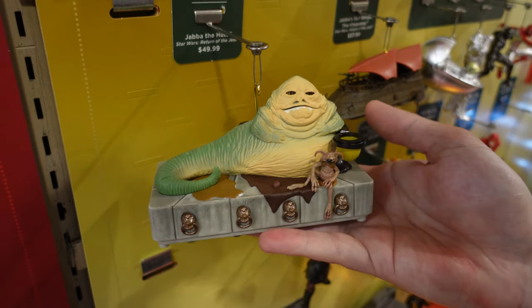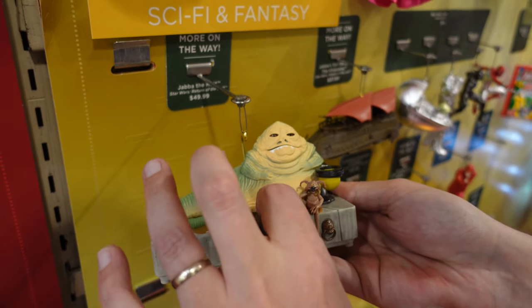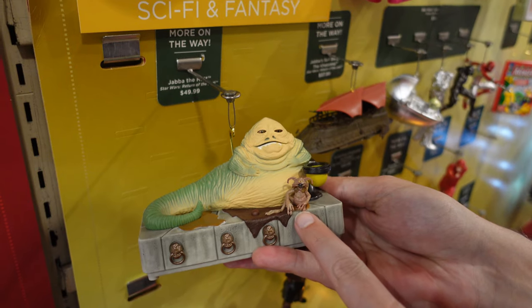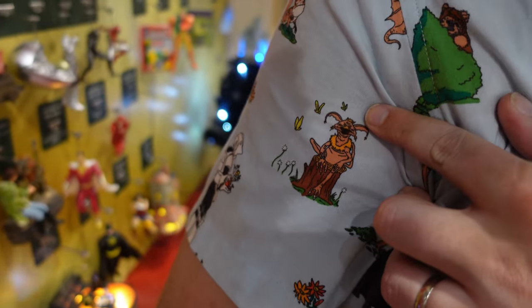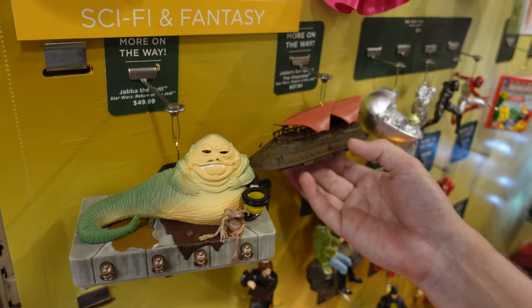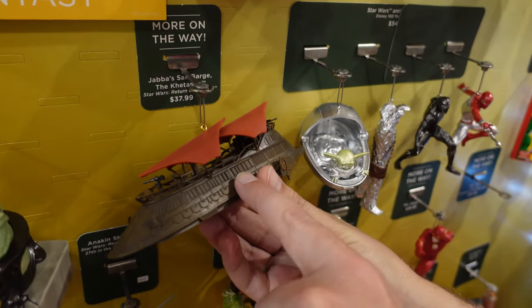Oh, his mouth blinks too? Did his eyes blink, or one eye blinks? Oh, yep. Oh, my God. Just crumbs move too? Yes, and I've got him on my shirt today too. There he is. That was amazing. Awesome. Sail barge. There was a miniature of this one.